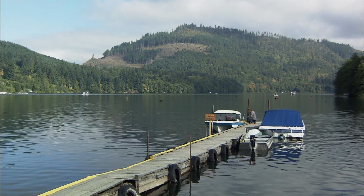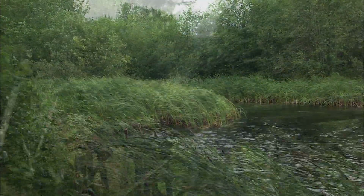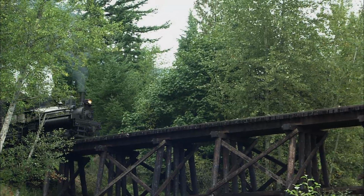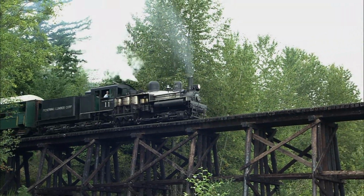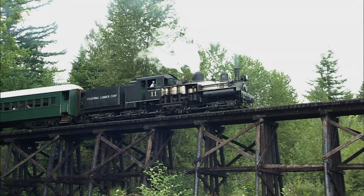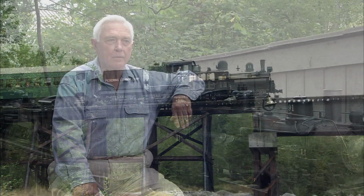Located in Elbe, Washington, about 70 miles south of Seattle on the main route into the national park, the Mount Rainier Scenic Railroad cuts a pretty picture when the beauty of nature is the backdrop for the power of steam. The railroad was started up in the 1980s by Tom Murray, who has logging in his bloodline and steam in his heart.